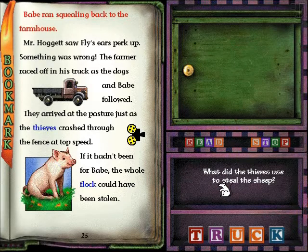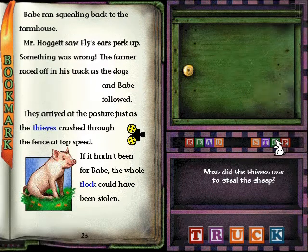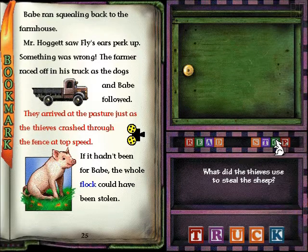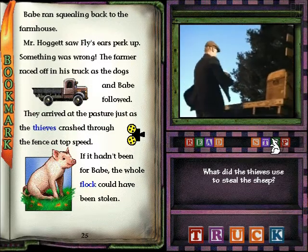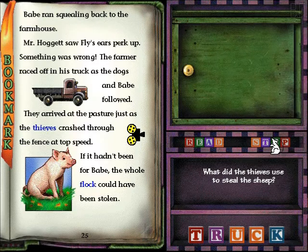Babe ran squealing back to the farmhouse. Mr. Hoggett saw Fly's ears perk up. Something was wrong. The farmer raced off in his truck as the dogs and Babe followed. They arrived at the pasture just as the thieves crashed through the fence at top speed. If it hadn't been for Babe, the whole flock could have been stolen.